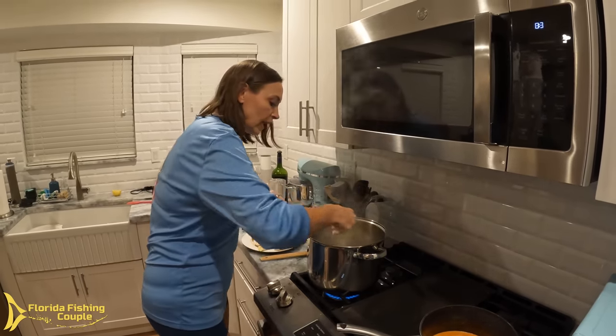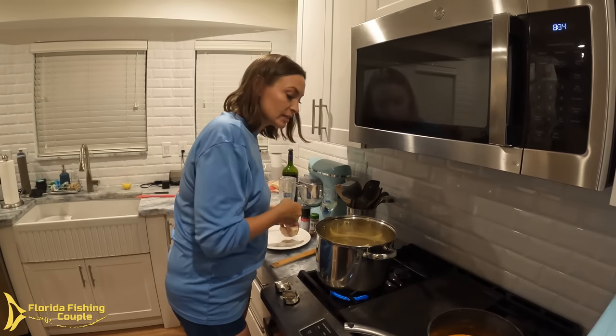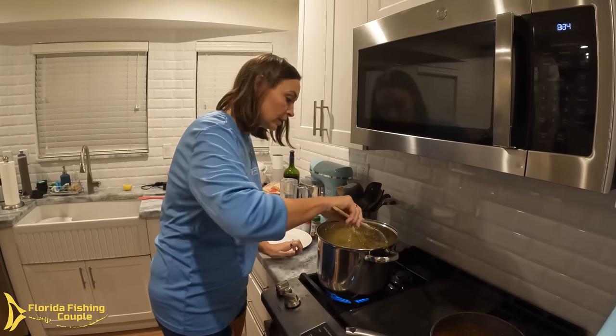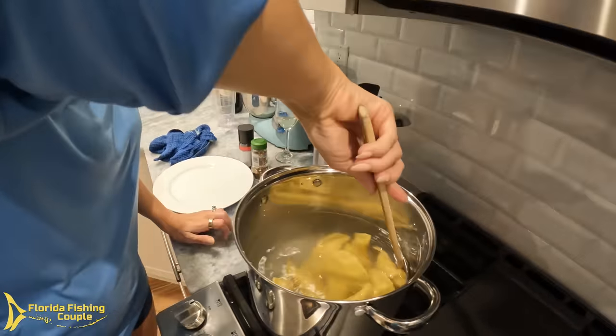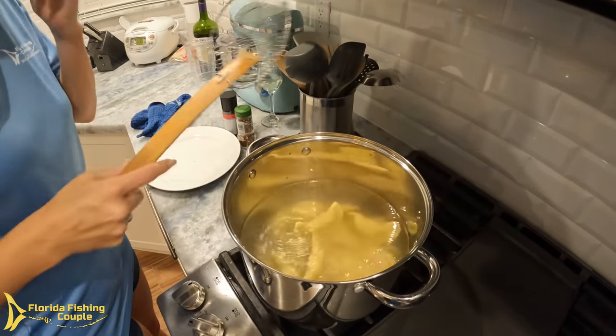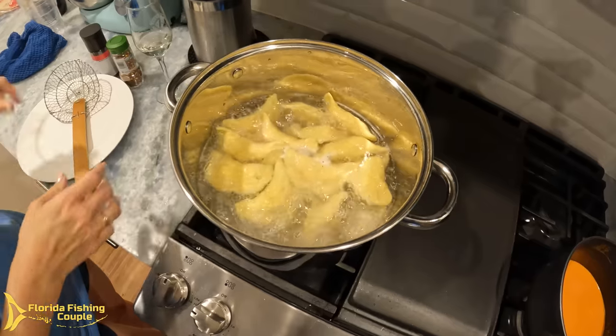Whenever they start floating at the top, you know they're done. Now, whenever I added all these in here, of course it cooled off the water, so I just cranked it back up. It's gonna bring it back to a boil, and I am gonna just give them a little swirl so they don't stick to the bottom. That's what they look like. And when they all start floating at the top, then we know they're done.